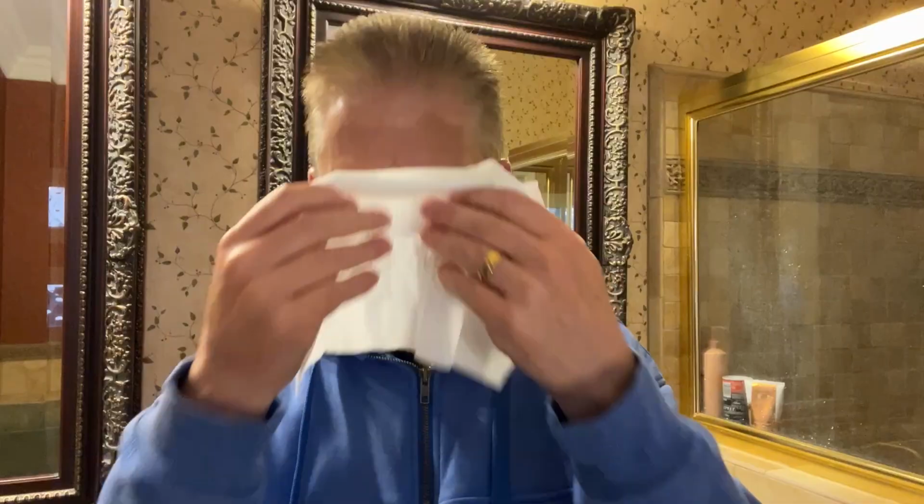If you have to go into the restroom toward the end of your flight, you can just take these big towels and clean yourself off and feel totally refreshed. It feels so good to use those to clean yourself off and clean your face.